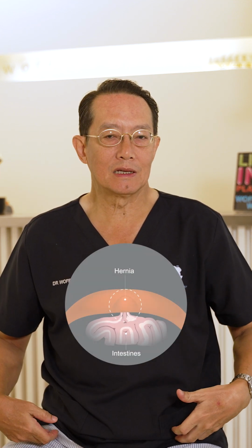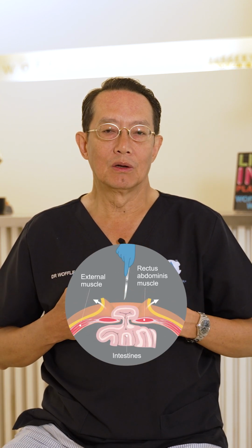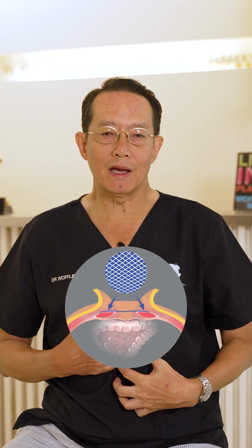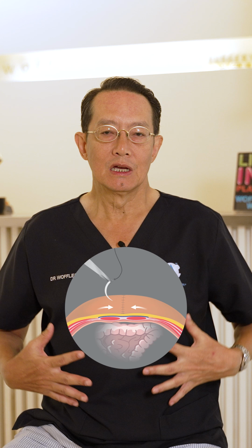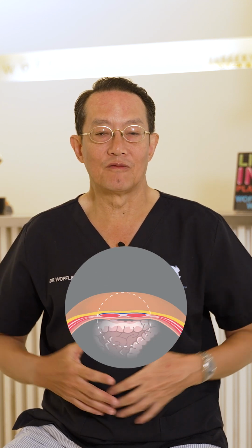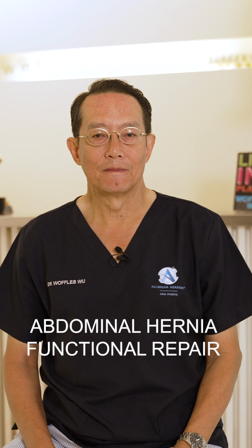So what we do is through an abdominoplasty incision, we open up the whole skin of the abdomen, we look for the separated muscle, and we restore or repair that with special sutures so that now the abdomen forms one complete layer of muscle without a gap in between. And this is what we call a functional repair of an abdominal hernia. The abdominal hernia repair operation is quite laborious and takes about 4 to 5 hours.